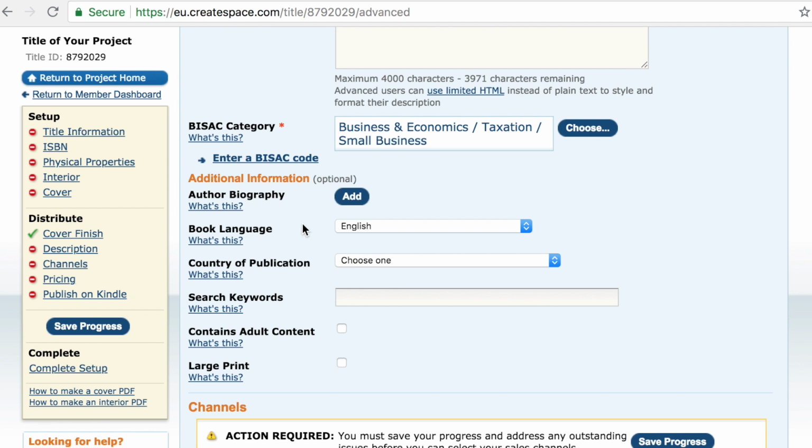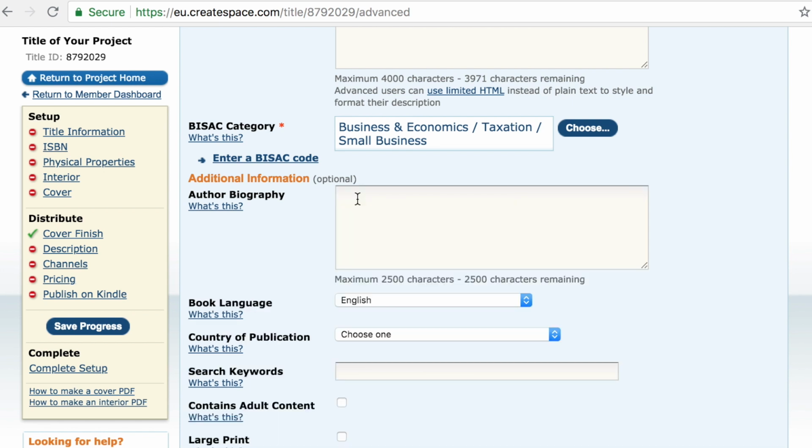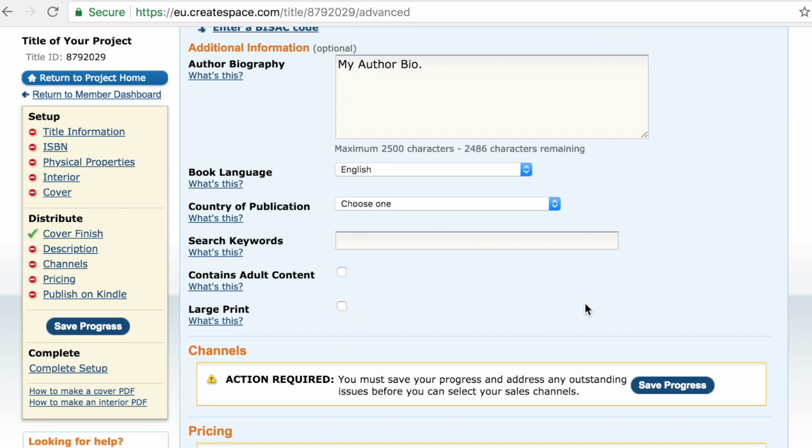You can add your author bio here if you want. If you were using Amazon Author Central, you could add it in there as well and then just format it in Author Central, but we'll populate this here just in case. Book language is going to stay English, country of publication. None of this is applicable. These are all optional, so you can leave those as is.